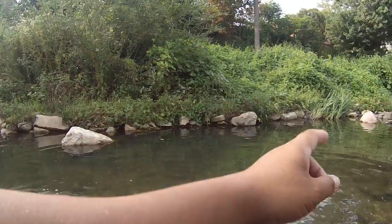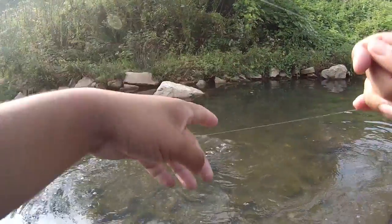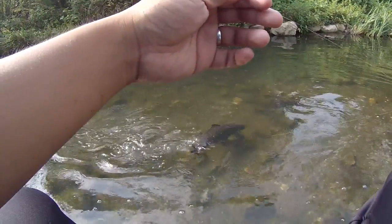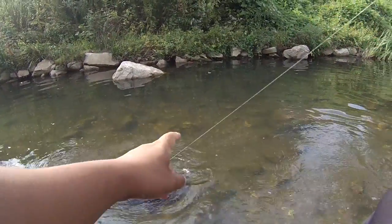All right, come on. Let me turn the camera down a little bit. You guys can actually see the fish. There we go. The culprit went to the top of the water to get a French fry. And a nice size too, compared to the other ones we caught today, right? Yeah, right.